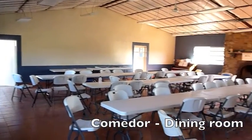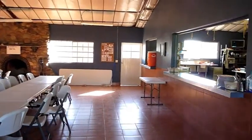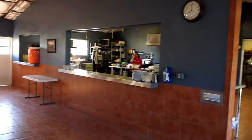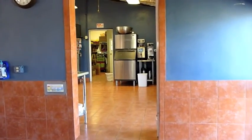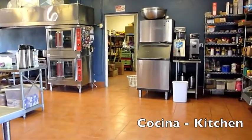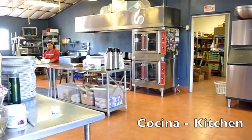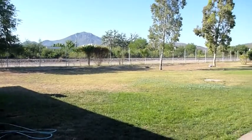So this is the kitchen. We call it the comedor. That means dining room. The kitchen's off to the right here, and that's one of the cooks working on making breakfast. So if we go through this door here, this is the cocina, the kitchen, and yep, you'll spend a lot of time here. This is one of the home bases when you come on a work team.